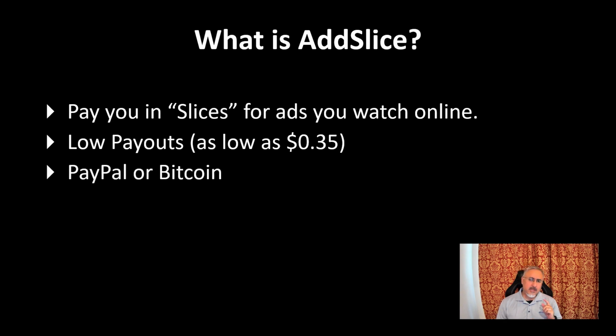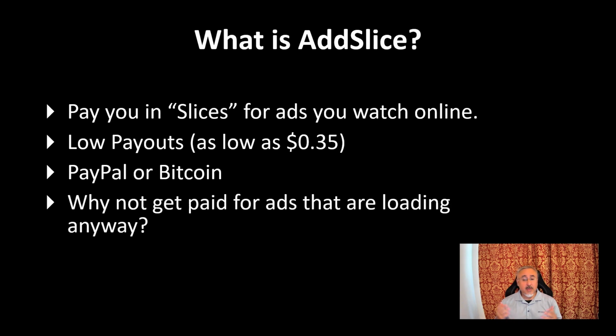Now, they are touted as paying as much as $1.22 per ad watched. And the idea is that you are browsing the web anyway, so why not get paid for every ad that is loaded on the pages you visit? Now, right away, I have some concerns about this business model.